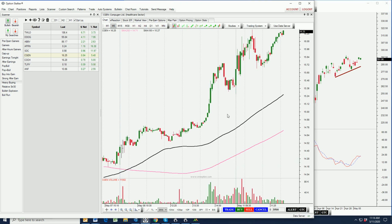CGEN, I like it. I've been long this today. I've made money on it. Been in and out of this stock a few times. Let's take a look at that daily chart.